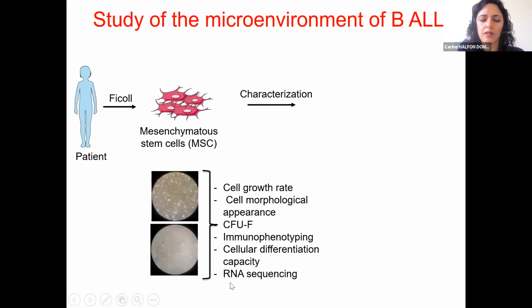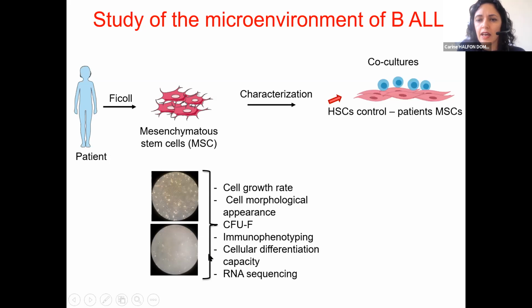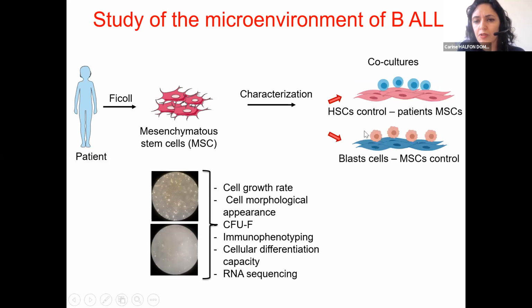We also take pictures to characterize the morphological appearance. We perform colony-forming unit assays. We immunophenotype the cells. We test the capacity of differentiation, and we also perform RNA sequencing on these cells. And after, we are now trying to set up some co-culture systems with patient mesenchymal stem cells and with control hematopoietic stem cells, that is to say, from children and teenagers without leukemia.